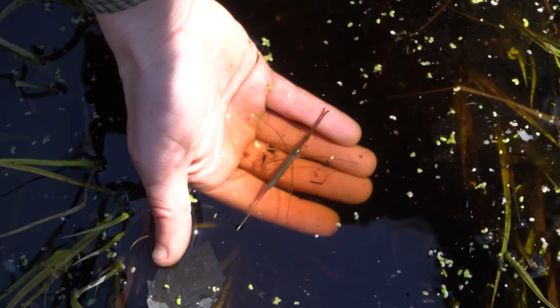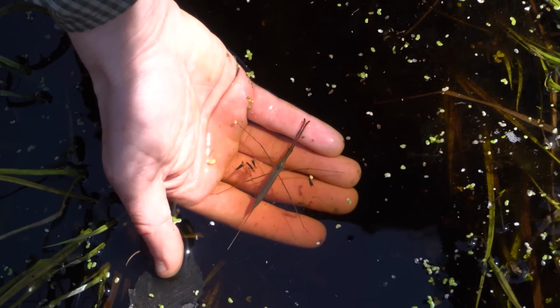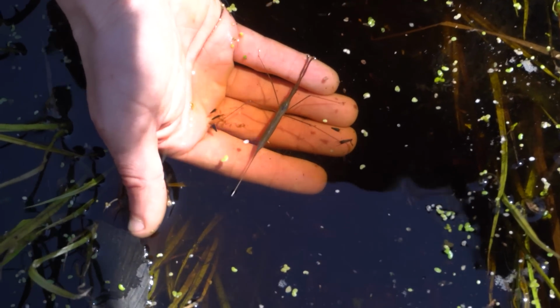Another neat thing about the water scorpion too is they can actually take in water through their rear end. You see this big structure coming out of their rear end. They'll stick that up in the water, and they can live in mucky sediments that don't contain any oxygen.